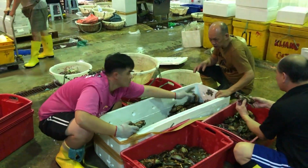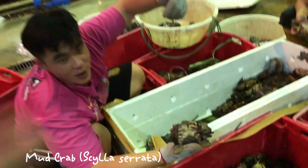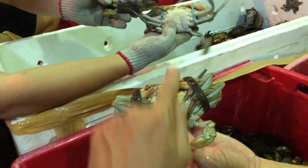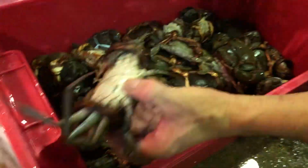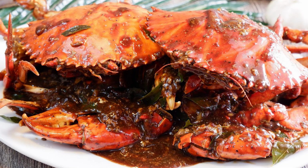Hey, yo, come on! Hey! Guys are sorting out the famous mud crab. This one is a girl. That's a girl. See? Yeah, good. That's a girl. Show me, boy. That's a boy. That's a boy. See? Yeah. This is the man. And this is the girl, because they can hold the eggs in there. So these are the famous mud crabs they're collecting, and this is when we get the famous Singapore chili or the pepper crab from.